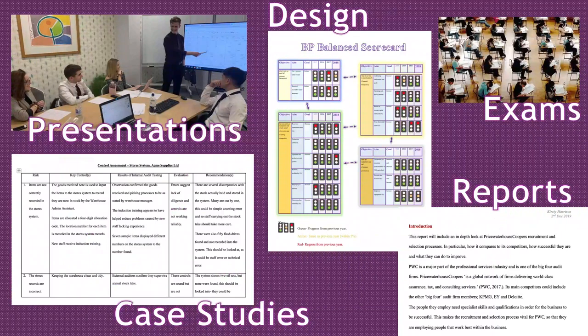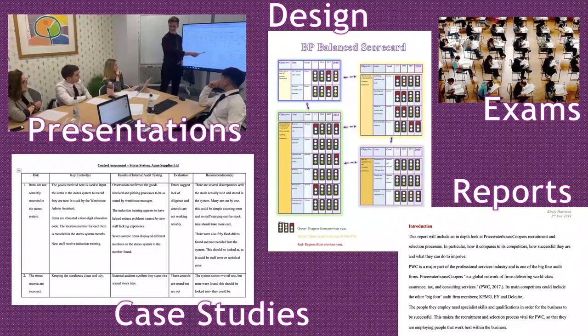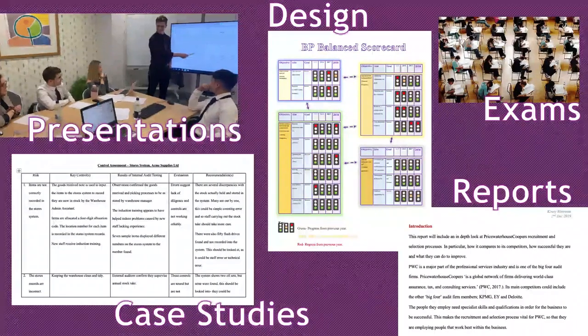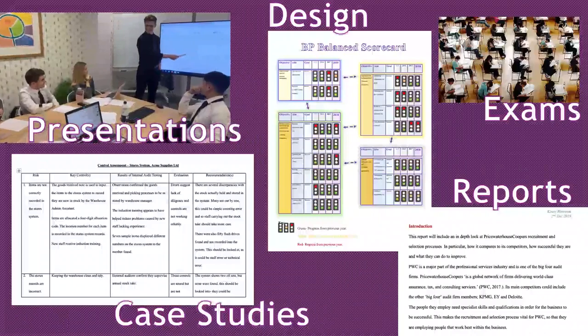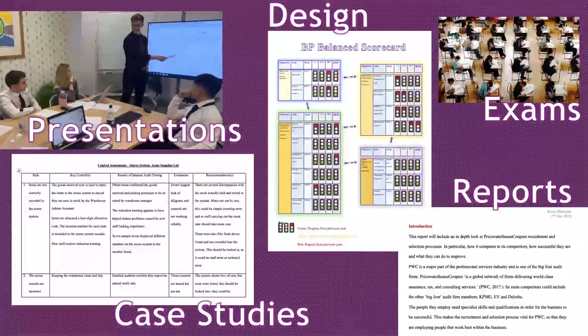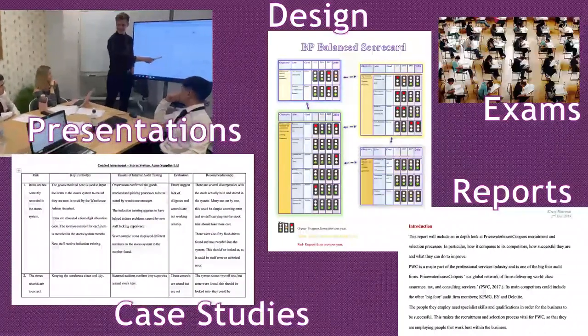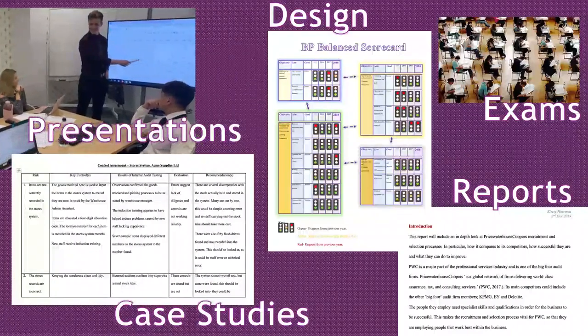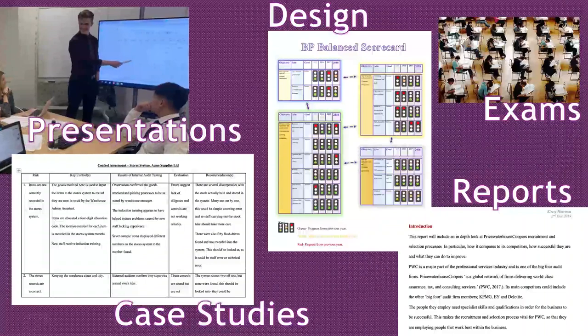Okay, so this is a little bit about how I've been assessed in my third year. One of the major misconceptions I had doing accounting and finance was that it was just going to be all numbers, and then I came here and realised that actually you're tested on a wide variety of skills that are going to prepare you for when you're working. So it really sets you up.